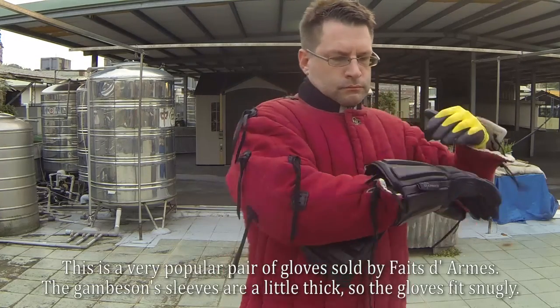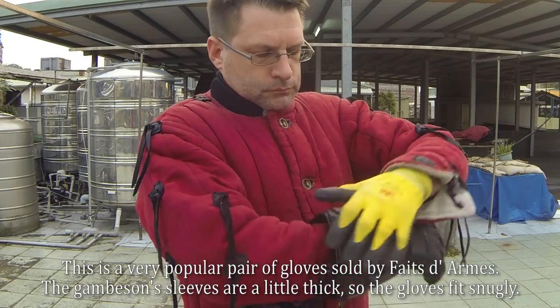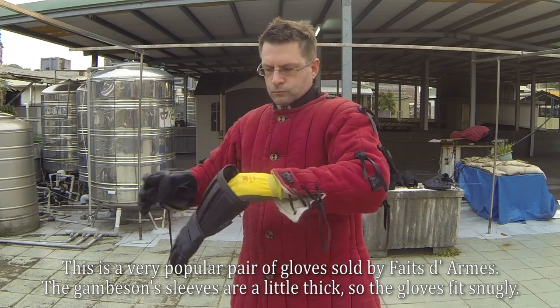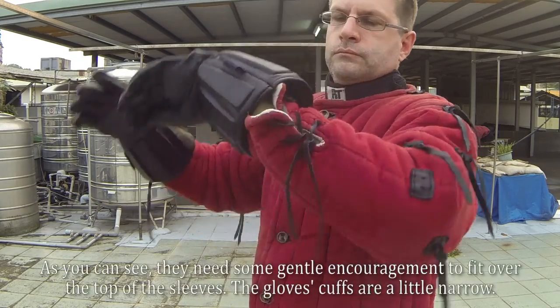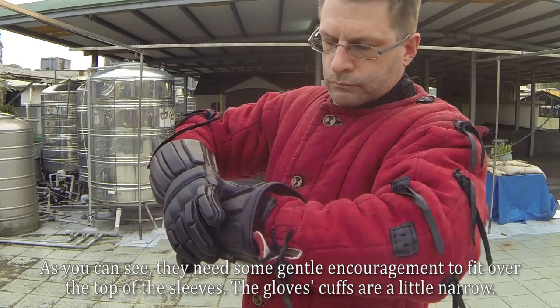This is a very popular pair of gloves sold by Federarm. The gambeson sleeves are a little thick, so the gloves fit snugly. As you can see, they need some gentle encouragement to fit over the top of the sleeves. The gloves' cuffs are a little narrow.